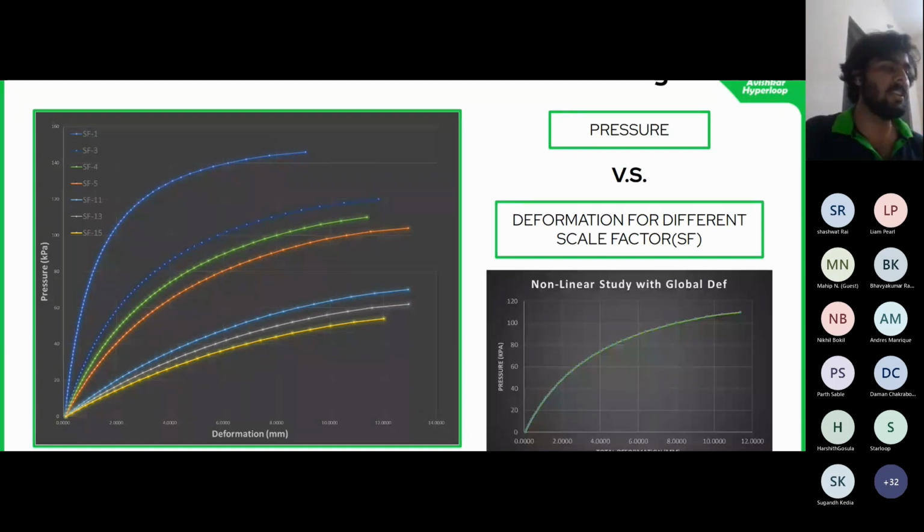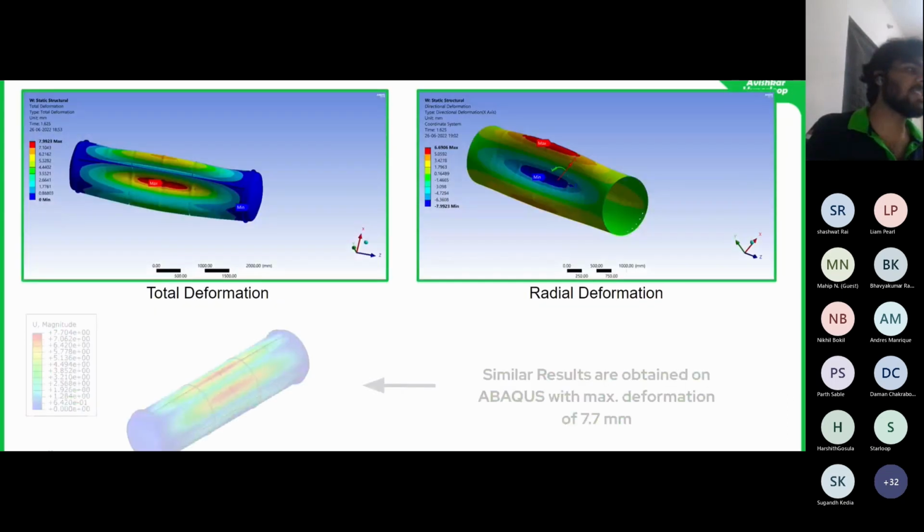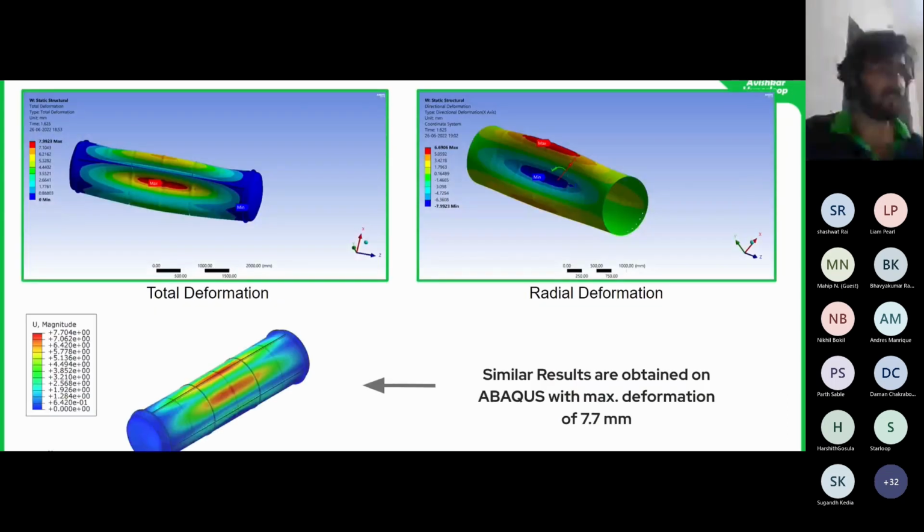And after the experimental validation, we went through this process, and we found that a scale factor of 4 gives us the exact deformation versus pressure graph which we obtained through experimental validation. Now these are the simulation results for scaling factor 4. In the experiment we got a radial deformation of 8 mm, and in the simulations we got a deformation of around 7.7 mm. So as we are quite close, this approach can be properly optimized.